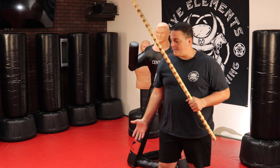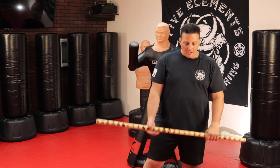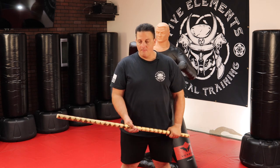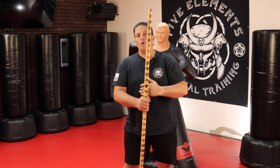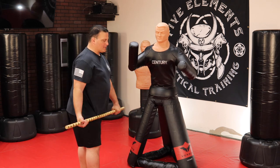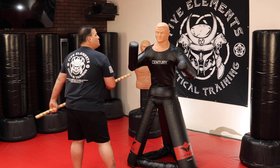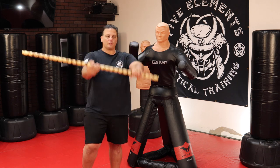So the first thing is going to be our grip. If you're a righty, right hand palm up, left hand palm down. I hold it typically about shoulder width apart, and I'm always going to try and have more of this stick on the striking end or blocking end or the forward end. So if I'm facing Bob and I just pick it up like this, there's not a whole lot of stick on either side.